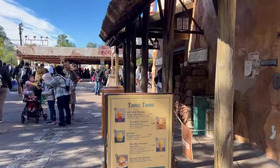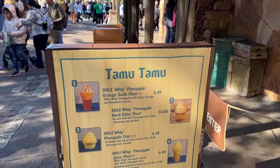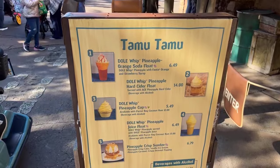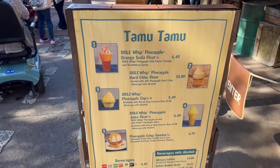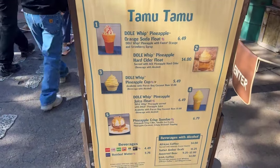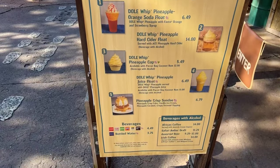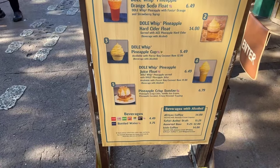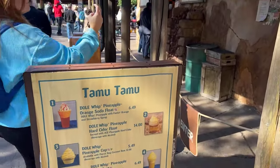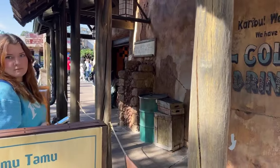So, Tamu Tamu, people were talking about Dole Whip. I'm not going to stop and get one. It looks like some people might be, although maybe they're getting something else here. So Dole Whip Pineapple Orange Soda Float sounds good. Pineapple Hard Cider Float. That might warm your cockles, whatever cockles are. Dole Whip Pineapple Cup. Dole Whip Pineapple Juice. Pineapple Crisp Sundae. All kinds of ice cream options here. They all sound really good. Phil said, great podcast. Thank you for that. Hey, look, the wait, not very long at all.